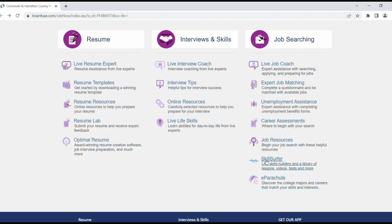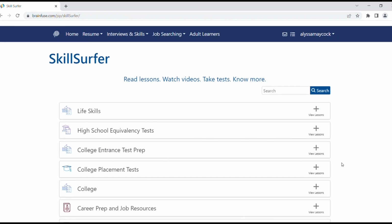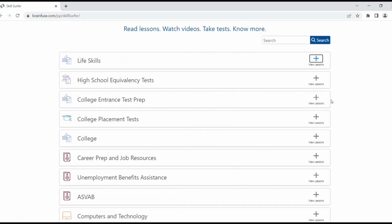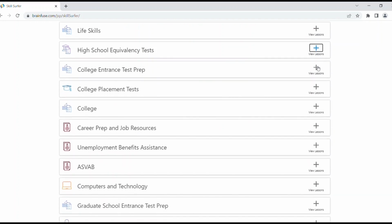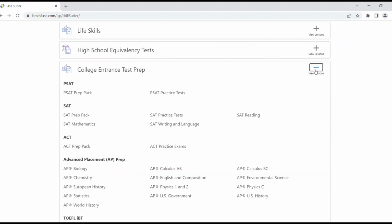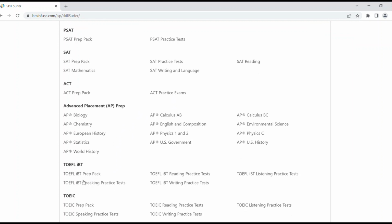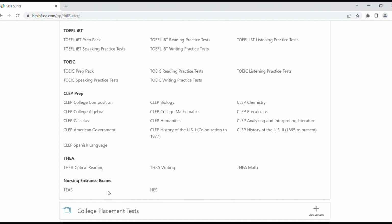There's also something called Skill Surfer. Skill Surfer is great, especially if you are trying to really build on your skill set or build on your qualifications in order to find a job that maybe pays a little bit better or perhaps is better aligned with your interests. So there are lessons on life skills, high school equivalency tests, so if you're preparing for the GED or the HiSET, college entrance test prep, so the PSAT, SAT, ACT, AP tests, TOEFL, and all sorts of other tests, including nursing entrance exams.